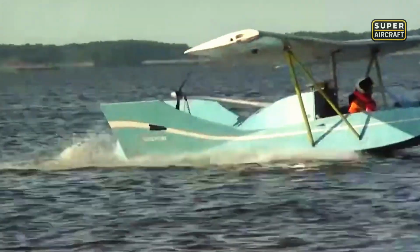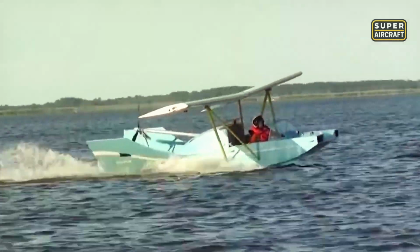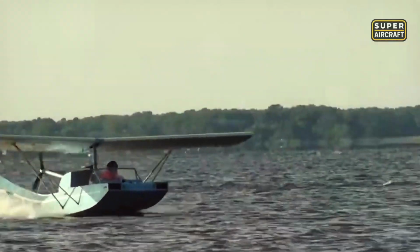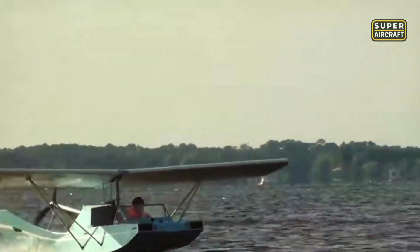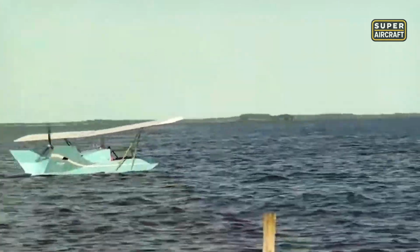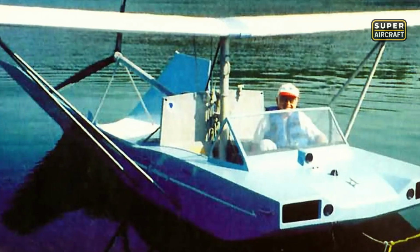The 107 measured 17 feet in length and had a wingspan of 24 feet. It was powered by an 80 horsepower Mercury outboard engine and climbed at 800 feet per minute. Top speed reached 98 miles per hour, and its service ceiling was roughly 3,000 feet. George Spratt claimed the aircraft was stall-proof, spin-proof, and 75% less sensitive to turbulence than traditional airplanes.